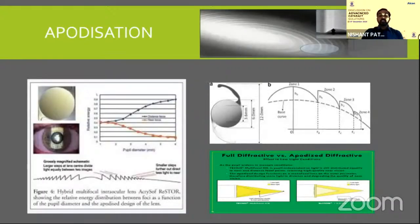One more terminology which is important to understand is apodization. This is nothing else but slow progressive decrease in the height of the steps, thereby making sure that while in scotopic and mesopic conditions, when the pupil is dilated, more light energy is distributed for distance, and this also helps in decreasing the visual dysphotopsia.